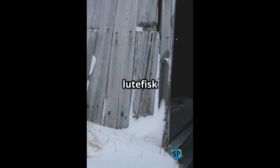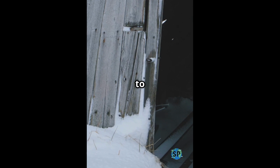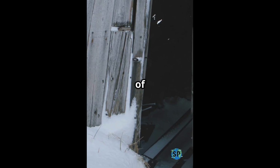The journey of lutefisk from a simple piece of cod to a gelatinous delicacy is a testament to human ingenuity and the ability to adapt to challenging environments. It is a story of survival, creativity, and the enduring power of tradition.